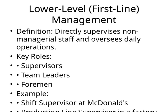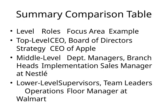Understanding this level of management helps us see how organizations maintain efficiency and quality at the operational level, which is vital for overall success. Now, let's take a closer look at this summary comparison table, which really helps us understand how roles and focus areas shift across different levels of an organization. Starting at the top, we have the top-level roles like the CEO and the board of directors. Their main focus is on strategy, big-picture decisions that shape the company's future. For example, when we think about the CEO of Apple, we're looking at someone setting the overall vision and direction.